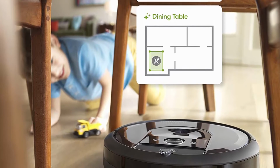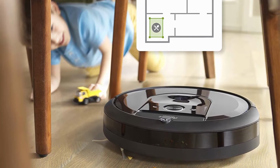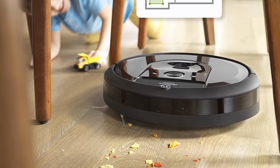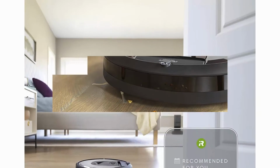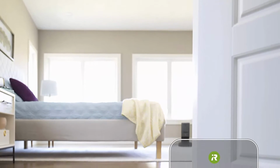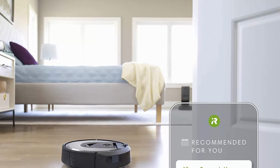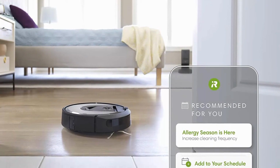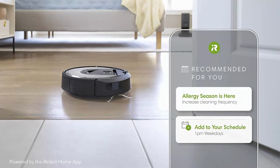Guided by Sirius Smarts, with VSLAM navigation, the i7 learns the layout of your home and builds personal smart maps, enabling it to expertly clean and navigate in neat, efficient rows. Vacuums messes in the moment, cleaning crumbs is now as easy as Roomba, clean under the kitchen table. A simple request to your voice assistant or via the iRobot Home app enables the i7 to clean messes for you, right when they happen.